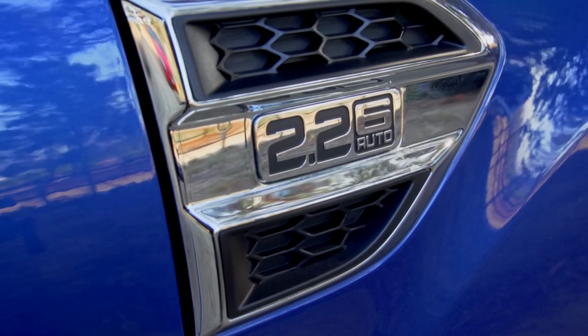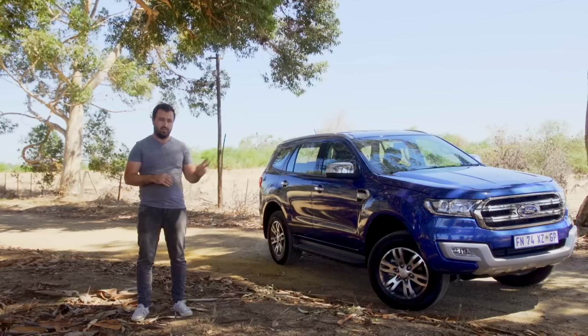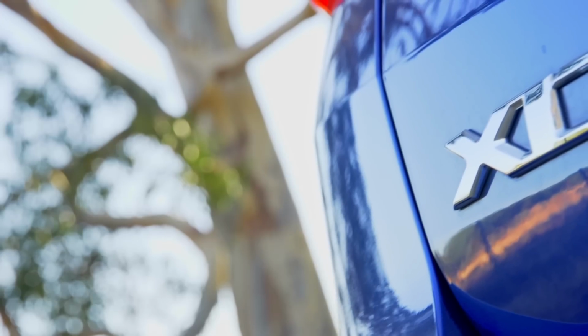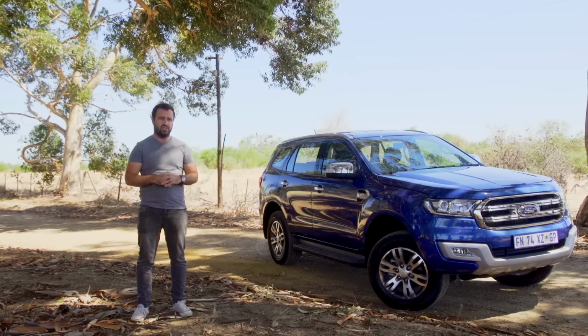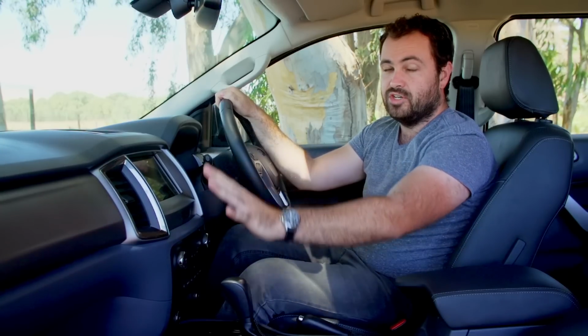You can now get into the Everest range for 458,000 rand. That will bag you the entry-level 2.2 XLS manual model, which importantly is about the same price as the equivalent Toyota Fortuner. This car, however, is the more luxurious XLT 4x2 Auto model. It will cost you 501,000 rand, but it comes with a number of fancy options as standard, such as leather seats and Ford's Sync 3 infotainment system, which you'll find over here.